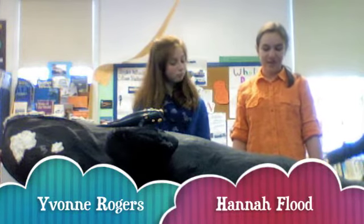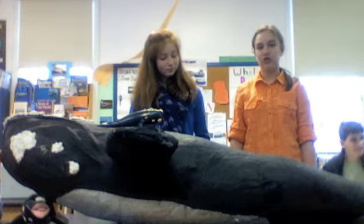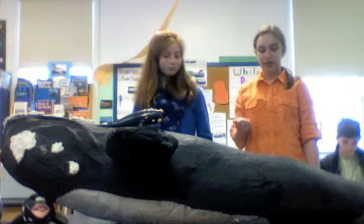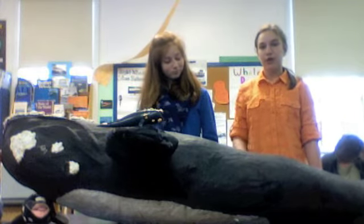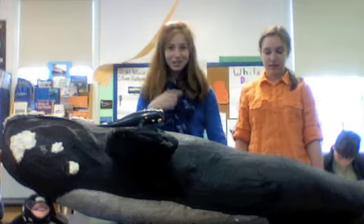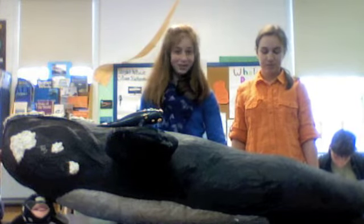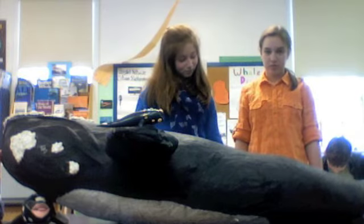So I'm going to use this 1/7 model of a whale named Calvin to show you all the characteristics that right whales have. So first of all, whales are mammals and they breathe air. Lungs, like you and me. They tend to hold their breath for about 12 minutes, but they can hold their breath longer if they have to.